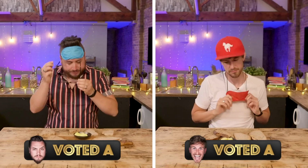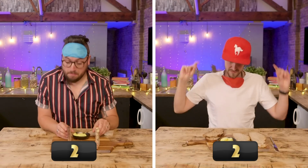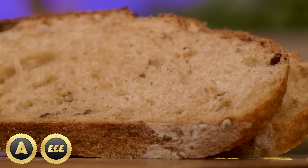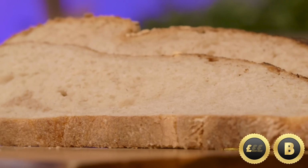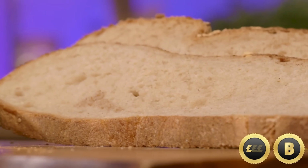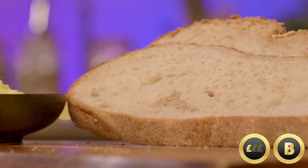You can take your blindfold off. I mean, you're absolutely right. A is more premium. It was bought from a deli and we sliced it ourselves. B is kind of a premium, higher end loaf, pre-sliced, you get from a supermarket.